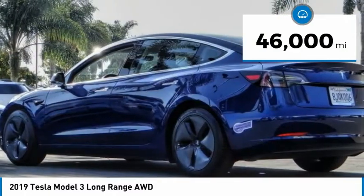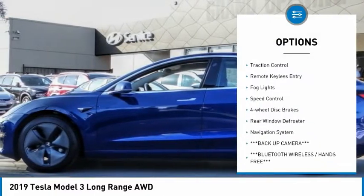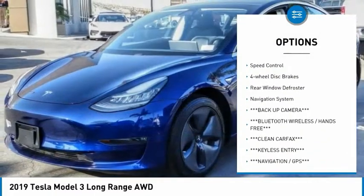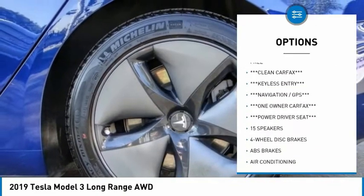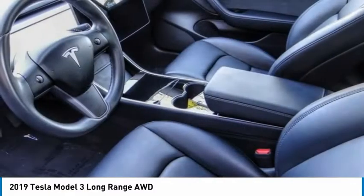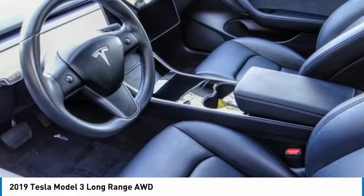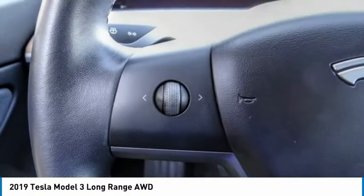Here are some of this vehicle's great options: electronic stability control, alloy wheels, brake assist, traction control, remote keyless entry, fog lights, speed control, four-wheel disc brakes, rear window defroster, navigation system. Searching for a dependable vehicle that looks great too? You found it, so stop in today.